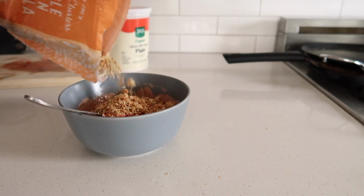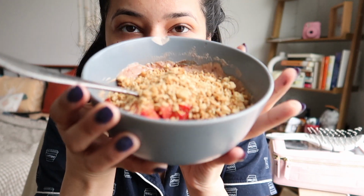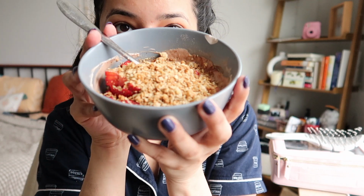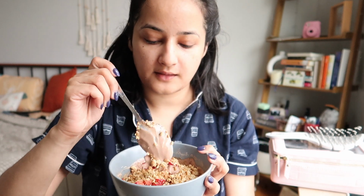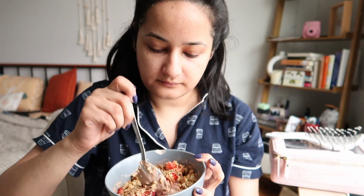And today it was a work from home day for me, so it was a little bit less hectic for me to film this, and it tastes so good. It's creamy, crunchy, fruity. You can even have it as a healthy dessert at night. You can also prep it the night before and keep it in the fridge and just grab it in the morning if you don't have time.